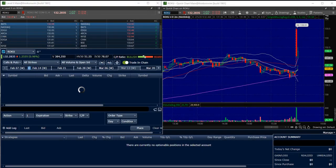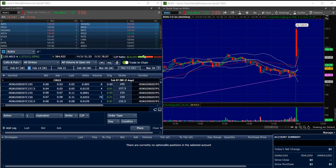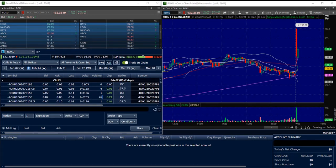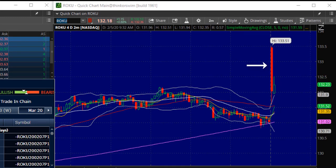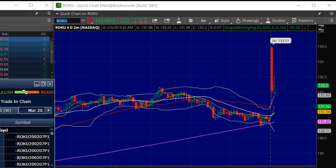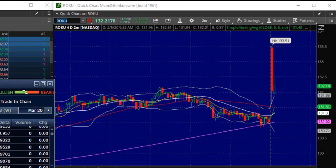I'm currently watching ROKU here, and we have quite a bit of selling pressure this morning, as you can see here by this red engulfing candlestick. So at this point, I am interested in a potential short opportunity. Let's see what happens with the price action.